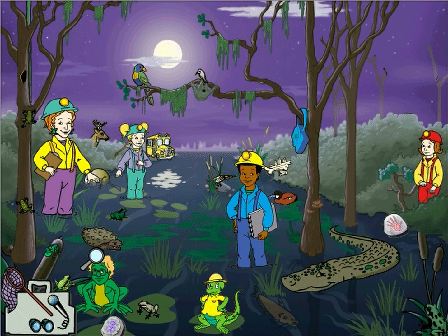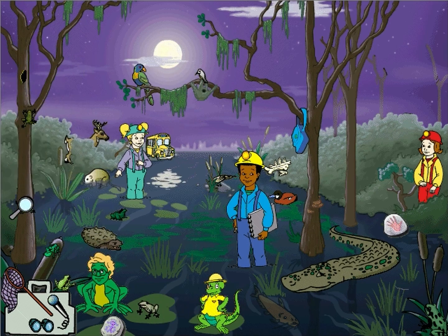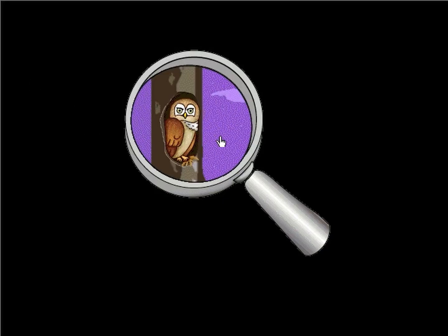Use this to give magnification to nature's hidden secrets. My, what big eyes and ears that barred owl has! The better to see and hear with at night when it hunts for mice, snakes, and frogs.